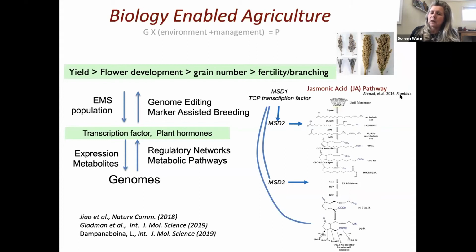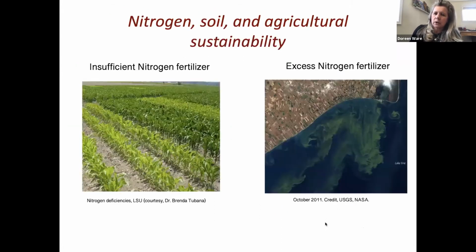And in fact, we could apply this hormone to the mutants and revert them back to having only the sessile spikelet being fertile. And Nick Gladman in the group was able to demonstrate that this transcription factor binds the promoter of these two genes as well as other genes.